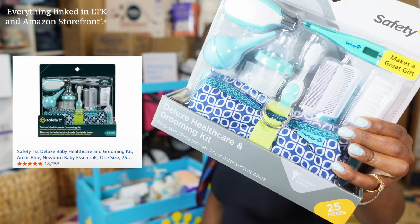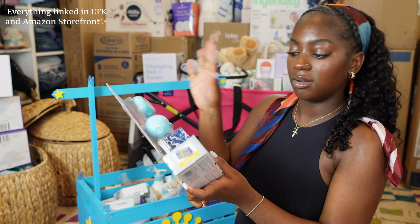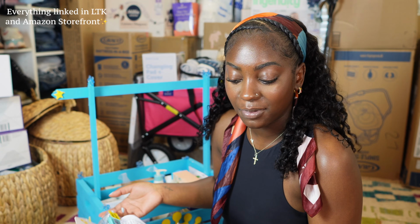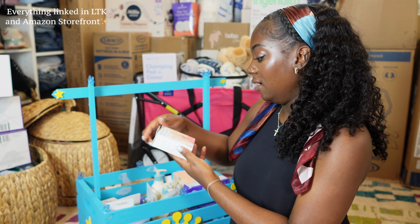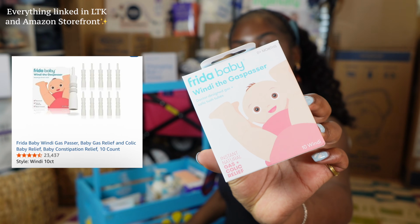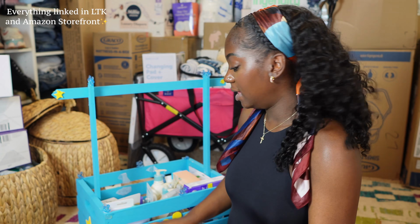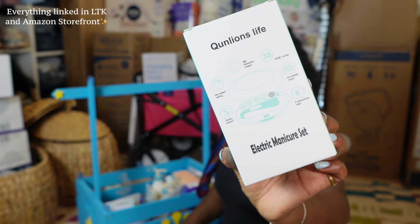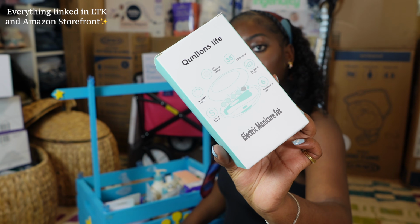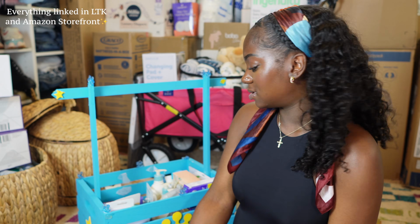So first things first, we got this little grooming kit, and this just has little things such as a comb, brush. I don't even know the names of half of these items, y'all. I've never had a baby before, but the little squeezy air thingies, that's in here. We also have this Frida Baby Windi gas passer. We got a lot of Frida Baby items, so I'm extremely thankful and happy about those. This is just a little generic manicure set that I put on my registry from Amazon, because I've heard that babies definitely be coming out with the nails, dang, their claws.